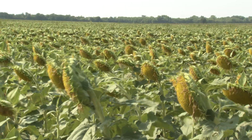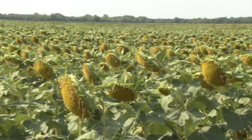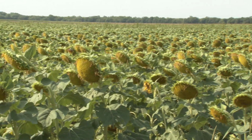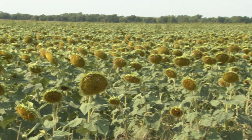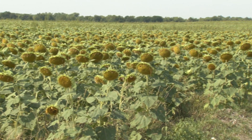And so sunflower is an opportunity to rotate between wheat and sorghum and corn with a broadleaf, and one that's drought tolerant. Once we get sunflowers planted and established, then they can do really, really well with a limited amount of rainfall. And so that's one of the real agronomic benefits of raising it.